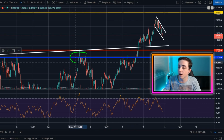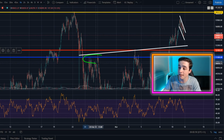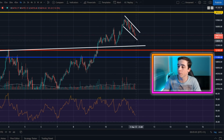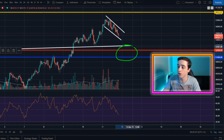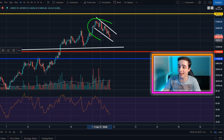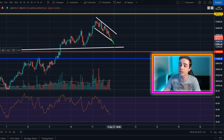Throughout the beginning of March, we got massive rejections at that level. At the end of February, we got massive rejections at that exact level. And we also got supported at around that level towards the middle of February, roughly. So yeah, once again, for us to remain bullish in the short term, we really have to be holding these levels on the chart. But with that bearish scenario out of the way, technically, once again, this pattern is a bullish pattern. So we are more likely to break to the upside than we are to break to the downside.